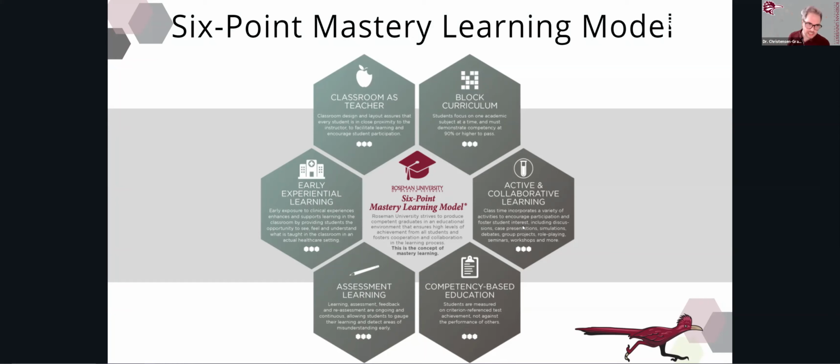So we've talked about the 6-point mastery learning model. This is what it looks like. And I'll touch base on just a few of the points for time purposes, but it'll highlight what makes us really unique. So the first part that I really want to talk about is our block curriculum.